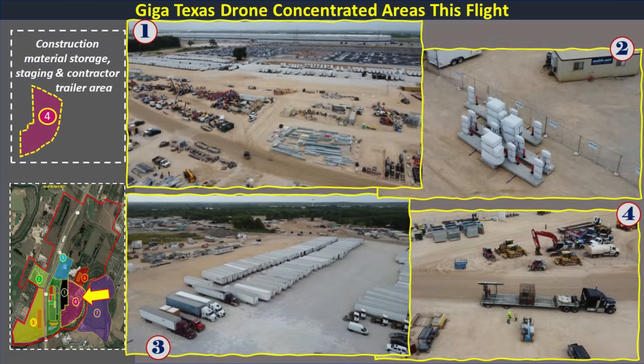I wanted to spend a little bit of time in the east staging area. Photo one shows an overview of that area. Photo two shows more superchargers have arrived, and those will be installed pretty soon. Photo three, the reason why I'm showing this is all of these trailers are bringing components for production, and the number of trailers is exponentially growing. And then photo four shows another very interesting delivery to this area.